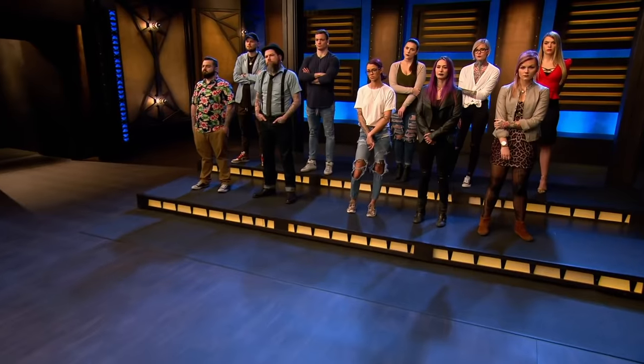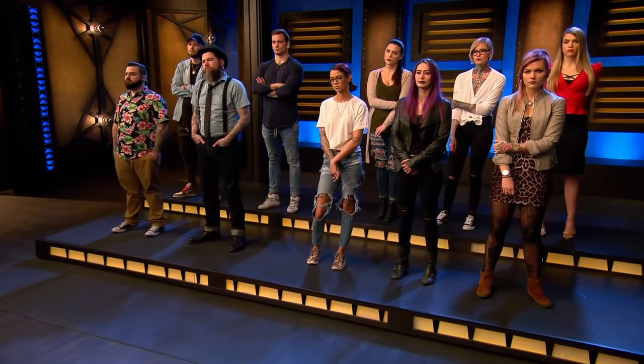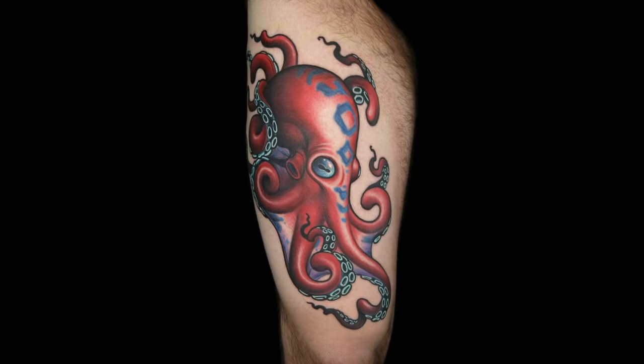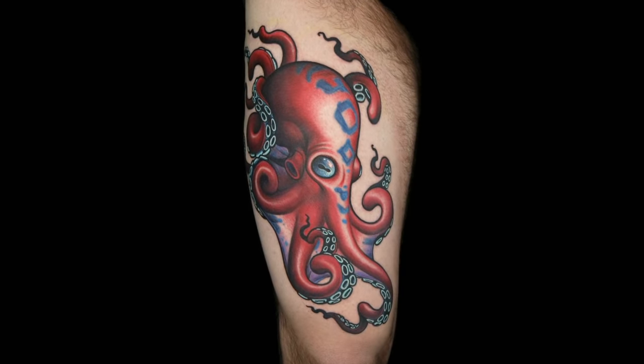Judges, it is time to determine who had the best tattoo of the day. Today, I think Danny, Laura, those are the two stunners of the day. Those are my two favorites. Danny, you did a beautiful tattoo. It's a great design. I think it's executed really well. Danny, I love this tattoo, but my vote is for Laura. Thank you. You showed a nice flow here, and I just love the color and the detail you put into this thing. I'm gonna go ahead and go with Laura.